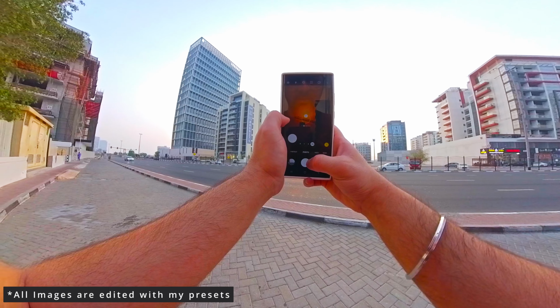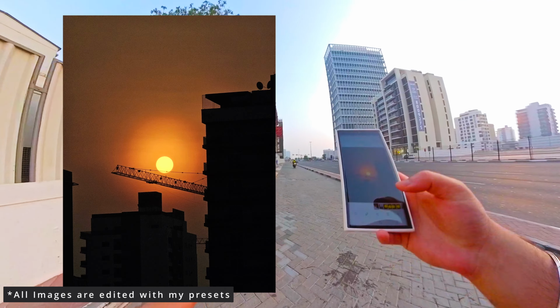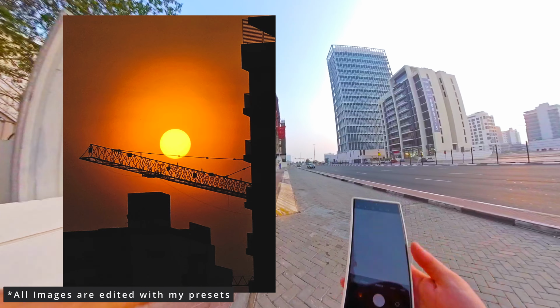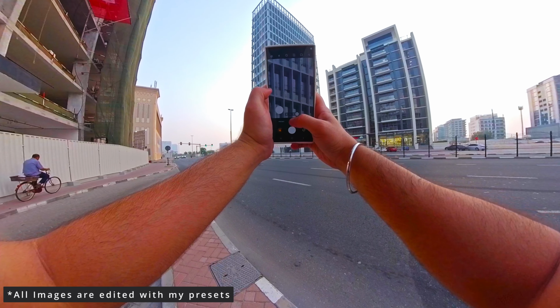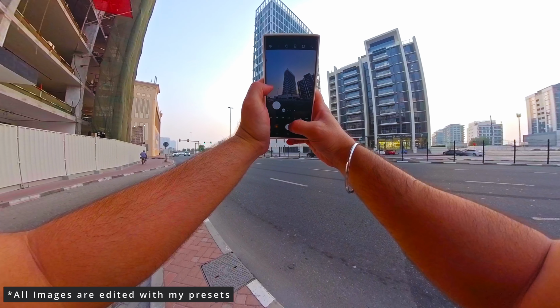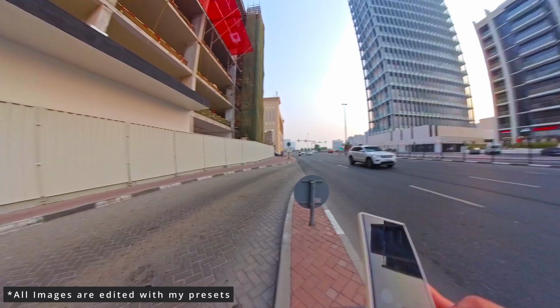Hold on. Yeah, that's a cool image, man. That's a pretty cool image. Wow. I'm in love with this, man. Alright, guys. I think this is quite a beautiful building, and I think I can take a pretty intense photo with the sun behind.